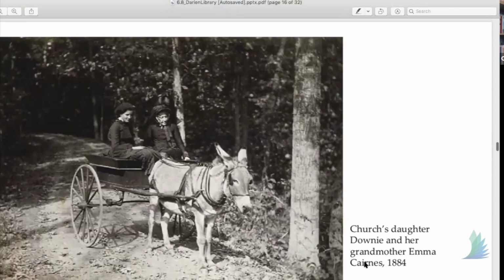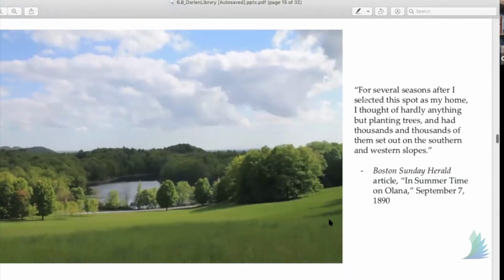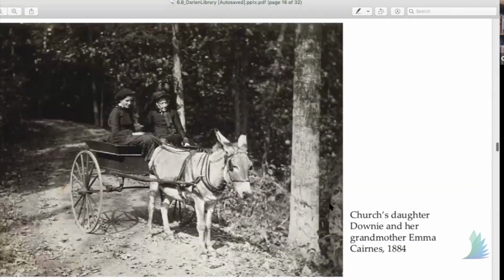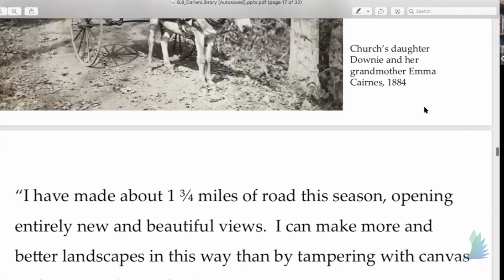So I just have this image once again to showcase that these roads and these trees and the lake, it not only was something that was put in for aesthetic effect to create this environment, but it was something that was experienced. As was mentioned in the video, the family members would travel on these white donkeys. I absolutely love this image of daughter Downey and her grandmother riding on the donkey cart, but it was something that was meant to be experienced. And that's the case today.